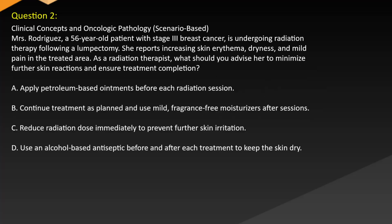Question 2. Clinical concepts in oncologic pathology, scenario-based. Mrs. Rodriguez, a 56-year-old patient with stage 2 breast cancer, is undergoing radiation therapy following a lumpectomy. She reports increasing skin erythema, dryness, and mild pain in the treated area. As a radiation therapist, what should you advise her to minimize further skin reactions and ensure treatment completion?